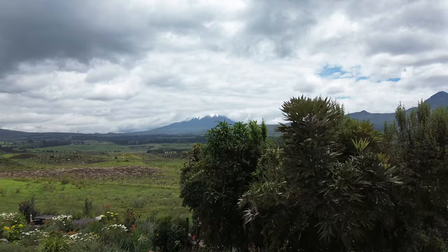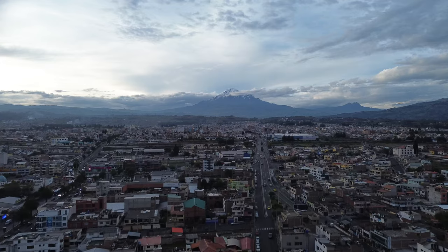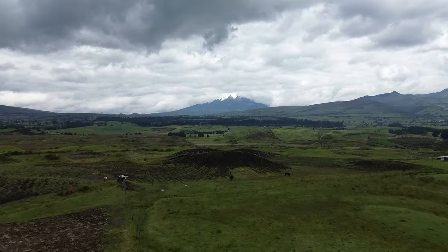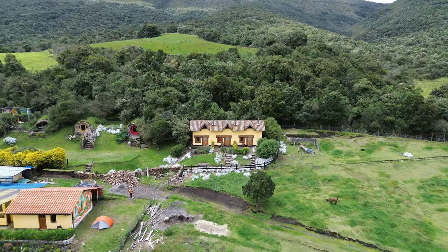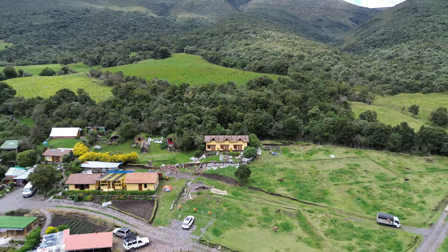Good afternoon, welcome to the video and welcome to the foothills of Mount Cotopaxi. Not to be confused with Chimborazo, which we climbed 2 weeks ago. Cotopaxi is about 200 kilometers north of Chimborazo and we're up in the foothills in a place called Secret Garden Hostel. It's wonderful to be honest and it's an all-inclusive type deal.